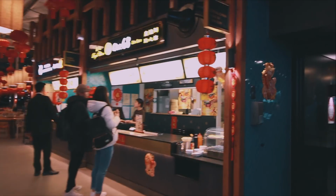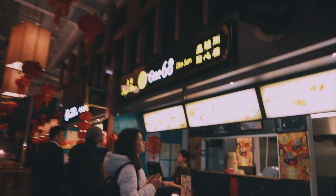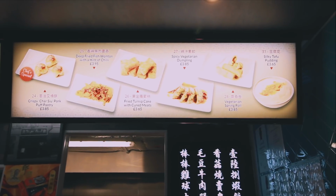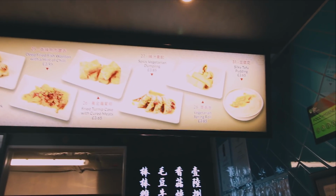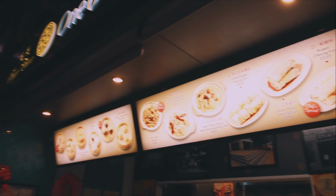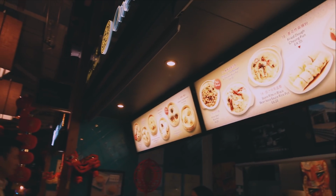So my first stop, I'm in charge of the dim sum from Royal China. This is the menu. You've got loads of different types of dumplings, turnip cakes. Look, chen fan and rice pots there, and some dumplings, which is what I'm after over there.